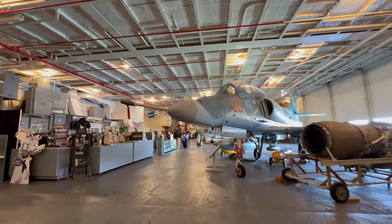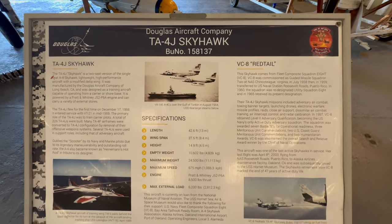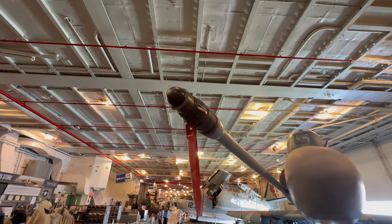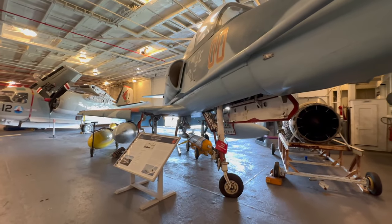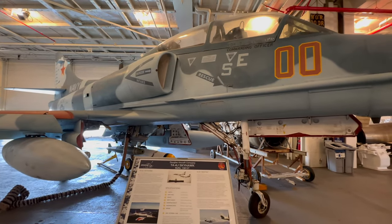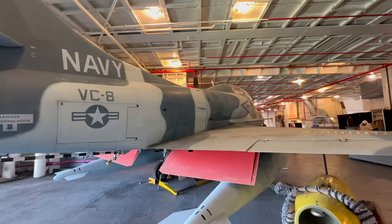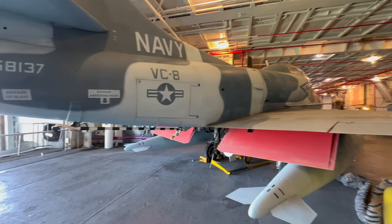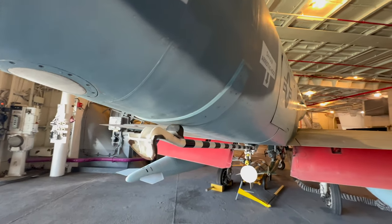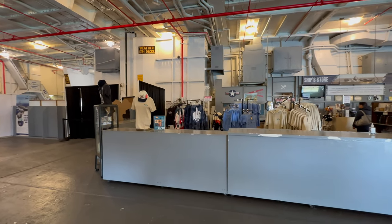The Douglas TA-4J Skyhawk, a light attack jet, saw extensive use as a trainer aircraft. This one made its last flight in 2003. This is a gift shop.